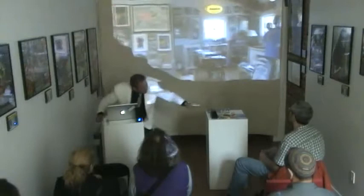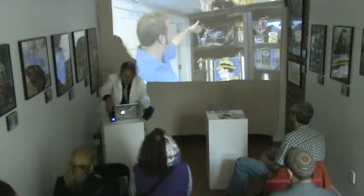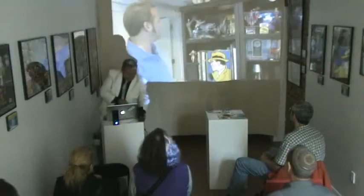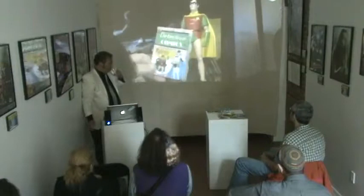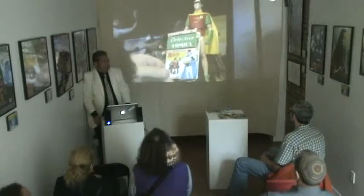You have the Batman model kit from 1964. Here's the Batman of the animated series from the early 90s. Here's Robin first introduced, more of an imp. And then in the 1970s, that's what he looked like then. So the things in my apartment also show the history of how these characters developed over time.